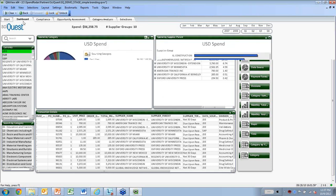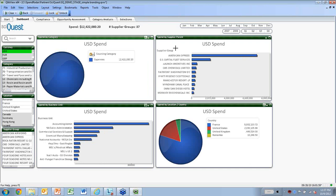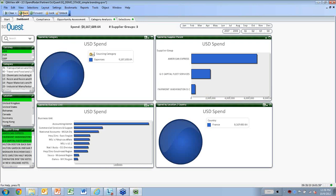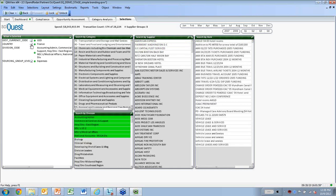And then lastly, as I make selections throughout the application, oftentimes what we find is that end users get to a point and realize, wow, I shouldn't have made that filter on suppliers. I do have the choice of backing up and then reapplying the filters I wanted, or I can also come to this Selections tab and quickly see a breadcrumb of all the selections that I've made. And if I want to remove that supplier parent filter, all I have to do is hit the eraser button, and now I can see that that filter has been removed.